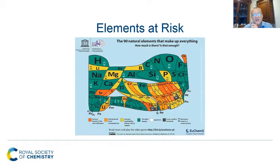And then we start seeing the other colors. And so we have yellow. And what yellow means is, do you know what? Given that we do use this element quite a bit, then there may be some future risk to its availability. And you can see here things that are still quite common elements like phosphorus and magnesium.